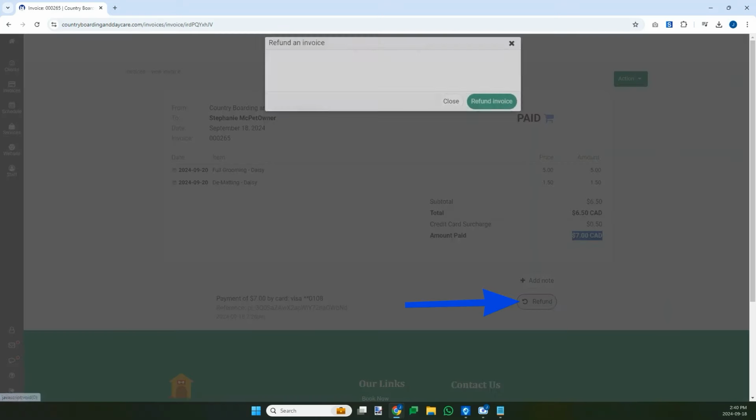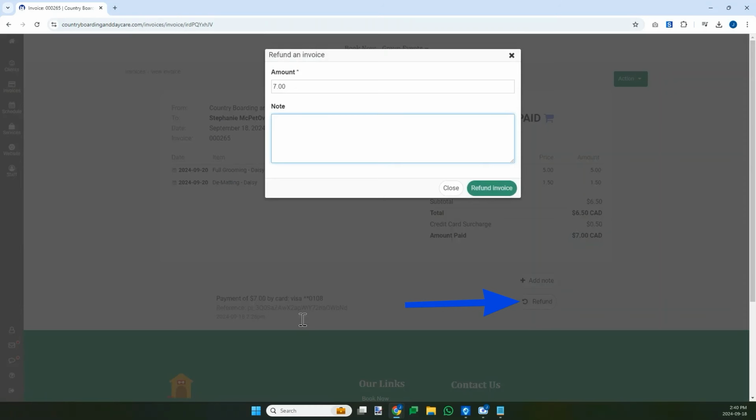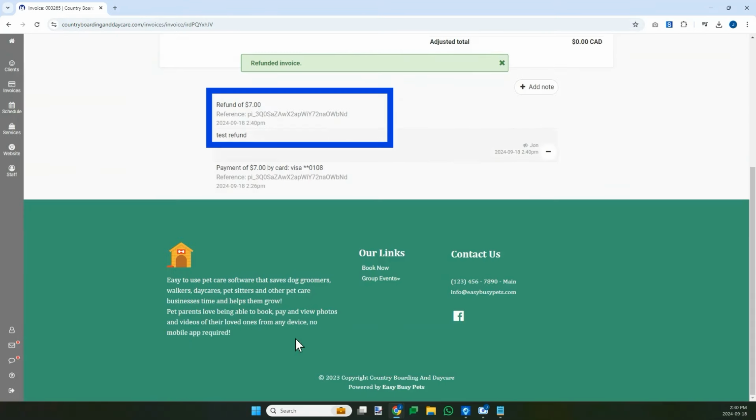Here's an example of how you can actually refund the customer. Test refund. You can refund cash, check, other, and you can do partial amounts too. I've just sent the money back to that credit card. And here's the record of it happening.